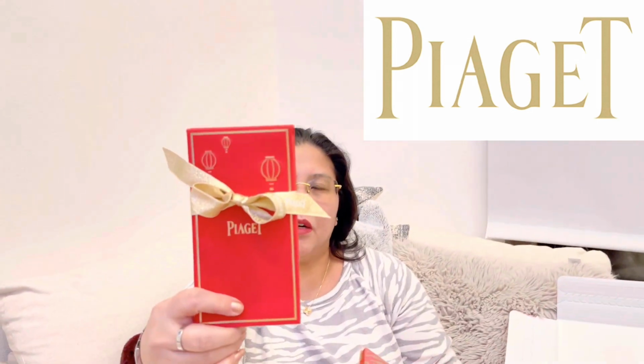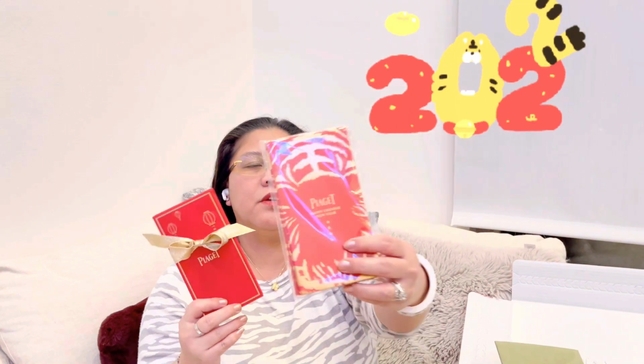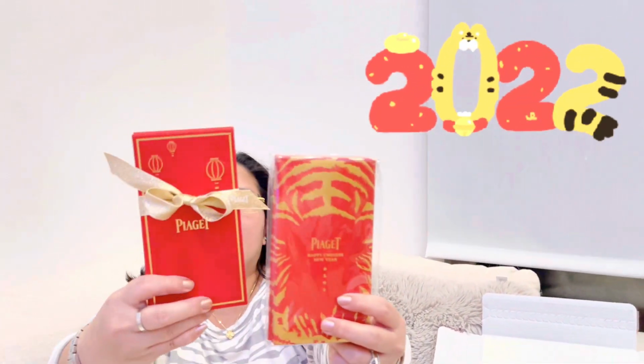So the other thing I have going on, really quickly, I wanted to share with you guys the Happy Lunar New Year envelopes that I was able to get from the stores. We actually got envelopes from Piaget. There's this one right here with the cute little balloons, and here's another one more of the tiger theme, because this year is the year of the tiger. So this one looks more tigerish, and here's one that looks more balloon. They gave these at the stores. Some of the brands actually have Lunar New Year envelopes that they give. And here is Moynat.